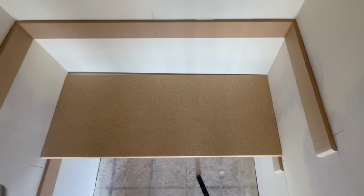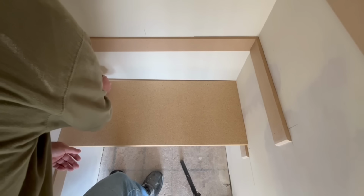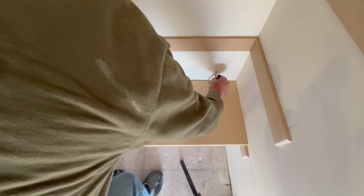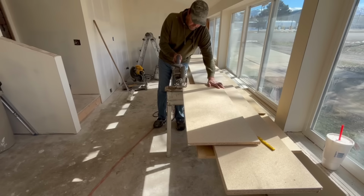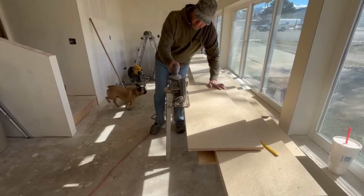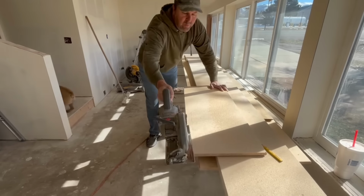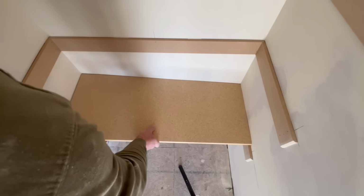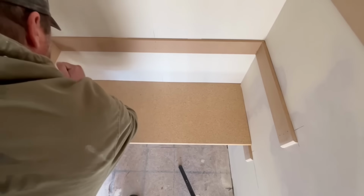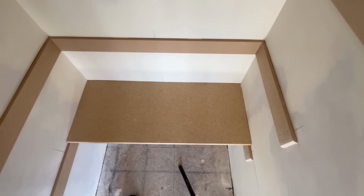And as you can see, this back wall is a bit out of whack. My fix for that is to adjust the compass to the width of the gap, transfer a line along the back of the shelf, and cut it accordingly. And it fits like a glove. A good painter can fix that. Oh wait, I'm the painter.